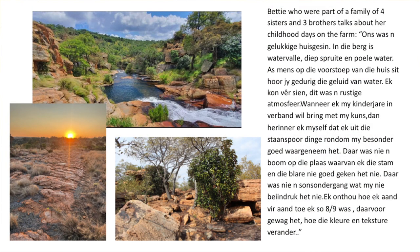These are the rock pools on Bettie Celliers farm. This is where the water originates and comes down, and then it gets distributed by means of pipes and some leading, the Laxman, Walter Laxman. There's also a beautiful sunset. That's the type of sunset that you would have seen over the quartzite and the Stamfrug.